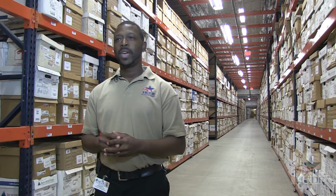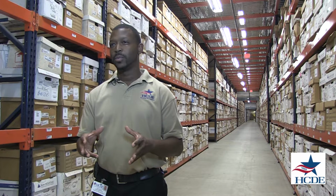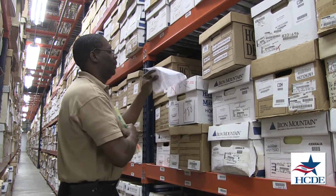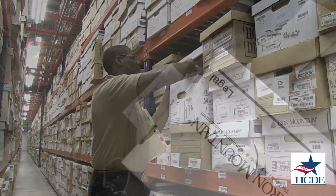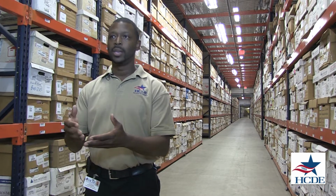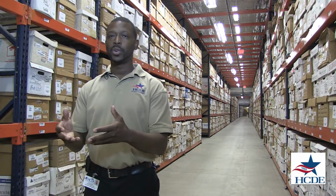Well, on a day-to-day basis, we operate from two aspects of operation. One called outbound and one called inbound. Outbound is where we process the client requests. We take files in box, we pull them from the shelf, bring them to the outbound area, process them, get them ready, scan them, make sure they're right, and we take them out to the client, service the client, and make sure that they get the material that they're requesting.